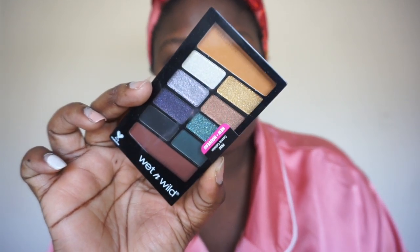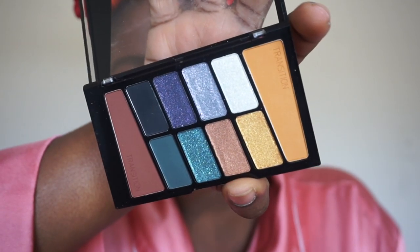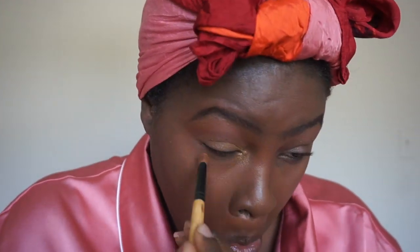Because this was a day look, I wanted to go with just simple neutral colors on the eyes. I warmed up my transition, and I also went in with a lighter brown, sort of like caramelly color for the main portion of my lid. Of course, I had to highlight those tear ducts to brighten the center of my face.